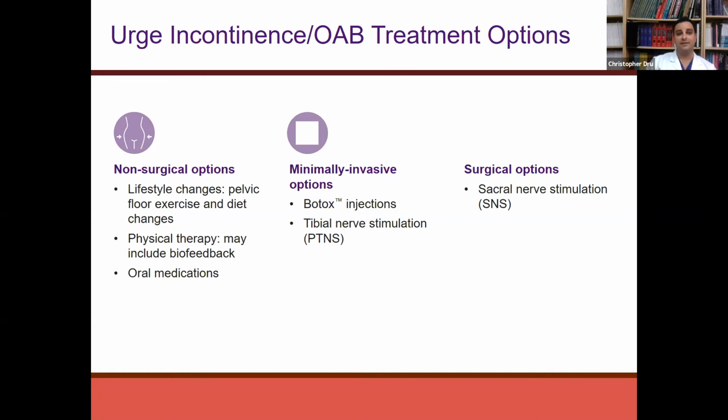So if I have a patient that comes in and they say, listen, I need to do something now, and we want to do a medication, I'll usually start something like Ditropan first. Whereas if a patient has more mild symptoms, I'll usually start Myrbetriq first, knowing that we have a 2 or 3 week ramp up period before we get a maximal effect from that medication.